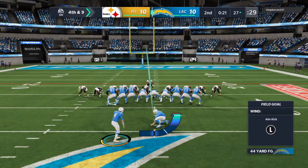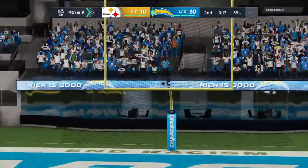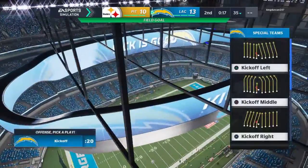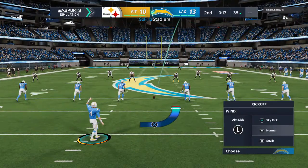So what's the answer to this? Either convert them or don't get to 3rd down in the first place. Get your big chunks of yards on 1st and 2nd down. Badgley able to punch this one through, and the Chargers grab themselves a 3-0 lead. Now the drive ends in just 3, but they'll take it.